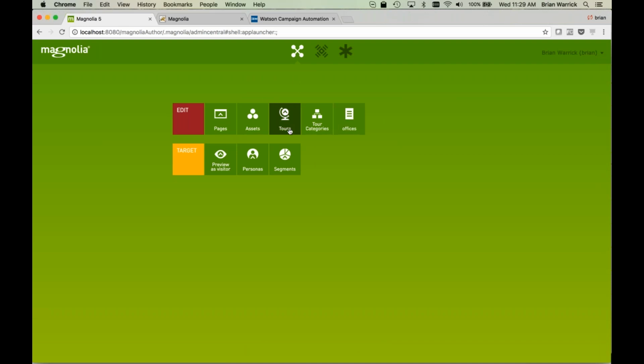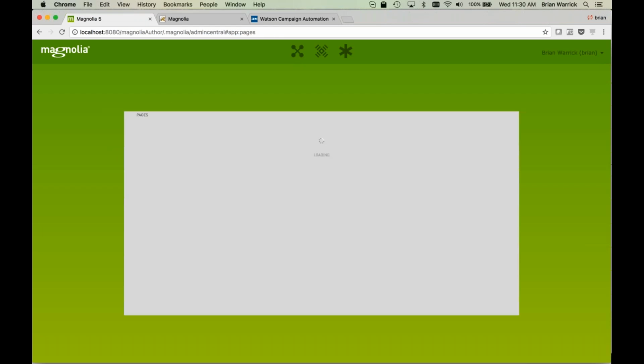Each of these apps is a unique content type or unique set of functions that a user can use, and they can be grouped into the various different purposes. So we've got a number of editing apps here available to me, as well as some targeting-based apps. For example, our segments, we can build collections of user data to go ahead and personalize from. And we can also then create personas, which are fictional users, but ones that match our segments to go ahead and personalize or test our personalization. Because we also have the ability to personalize directly in the website itself, and the website lives in our Pages app, so I'm going to go ahead there now.